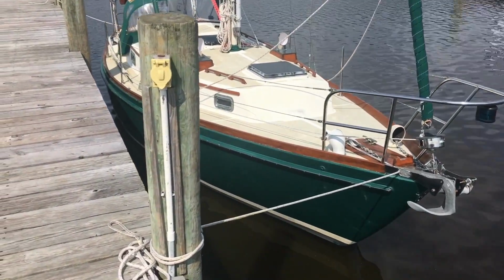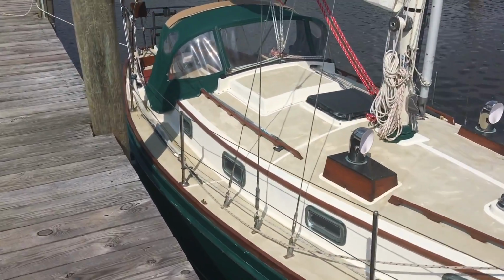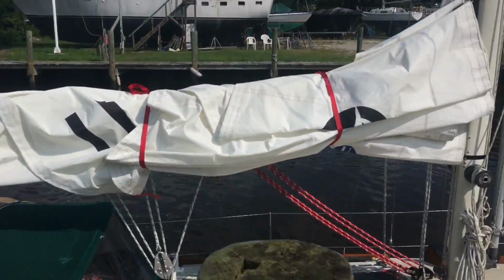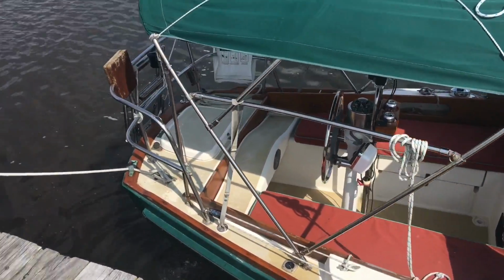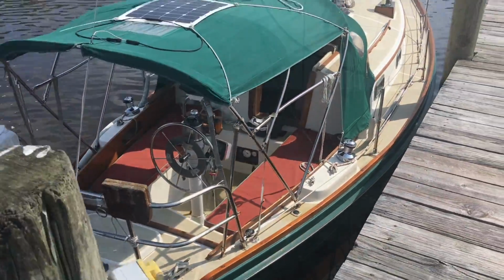Okay, Miss SeaSprite's back in the water, and the engine's running. All the systems have been checked out. We've got the sail covers off, the halyards attached, and we're getting ready to cast off and get her home, get her someplace safe.